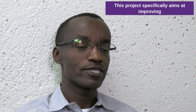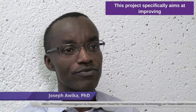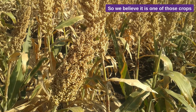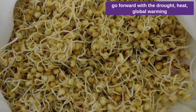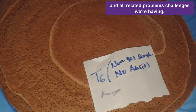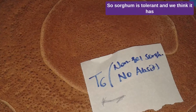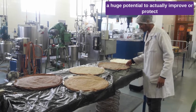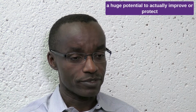7 years or so. This project specifically aims at improving the quality of sorghum, or the competitiveness of sorghum, as a food ingredient, because sorghum is a major, really climate resilient crop. So we believe it is one of those crops that are going to be very important as we go forward with the drought, heat, global warming, and all related problems and challenges we are having. And so sorghum, being drought tolerant, we think has a huge potential to actually protect humans from climate change, if you may.